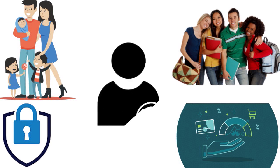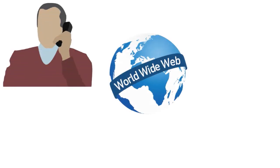Okay, you can also be an authorized user on somebody else's card. That's kind of cool too. Okay, but the bottom line is you want to be in a position where you are building credit earlier. You want to build credit early. This is important, and apply at a branch instead of applying over the phone or applying online. Apply at a branch.